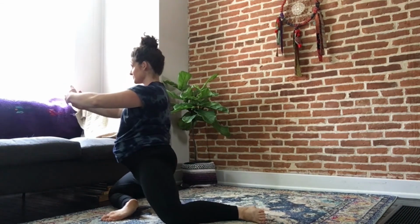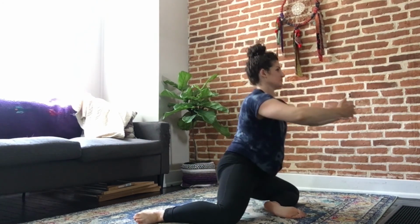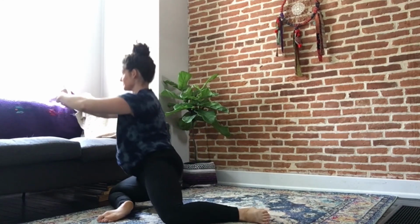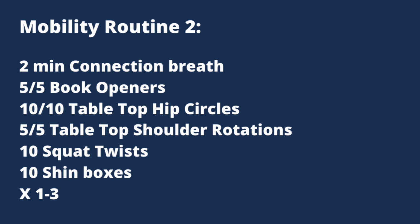If you find that it's too challenging to pop up from that position, you can decrease the angle of the knees, so bringing the feet closer in towards the body, or you can just do the hip swivel side to side without the pop-up. And there you have it. That is mobility routine number 2.